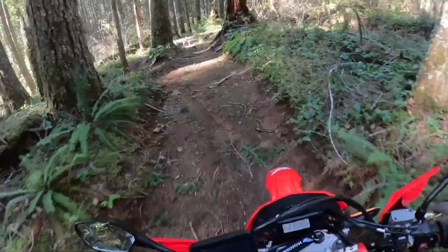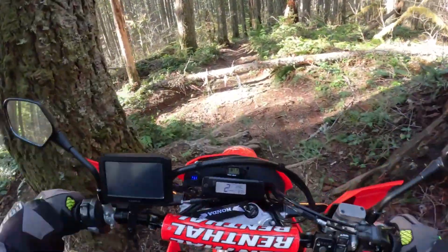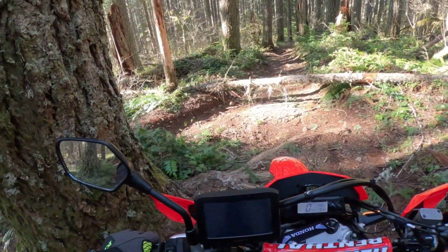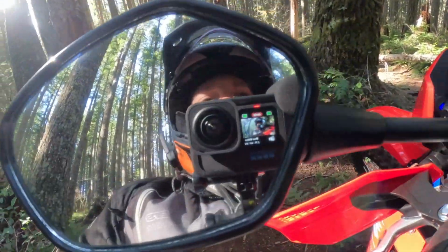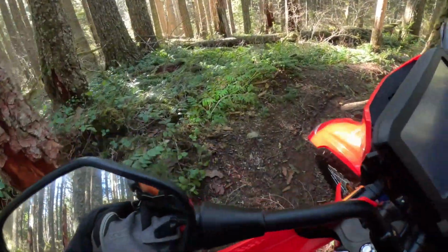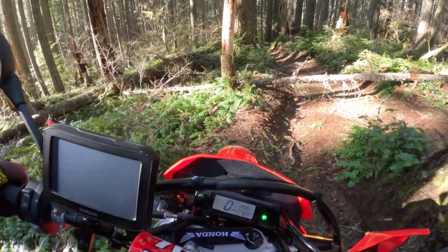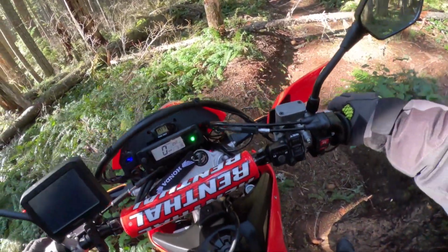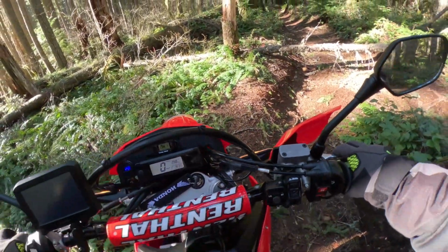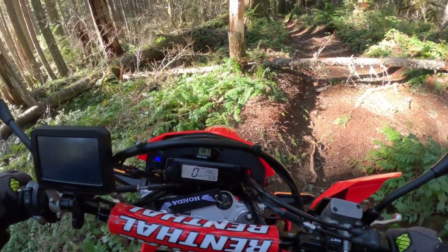But suspension feels good over all these root drops and things. And there is a nice tree. I'm having to back the bike up, pull it back uphill. And so this is where you feel it. With technical maneuvers like this, am I more comfortable on my Husky? Yeah, it's harder for me to reach the ground here. It's just one of those things.